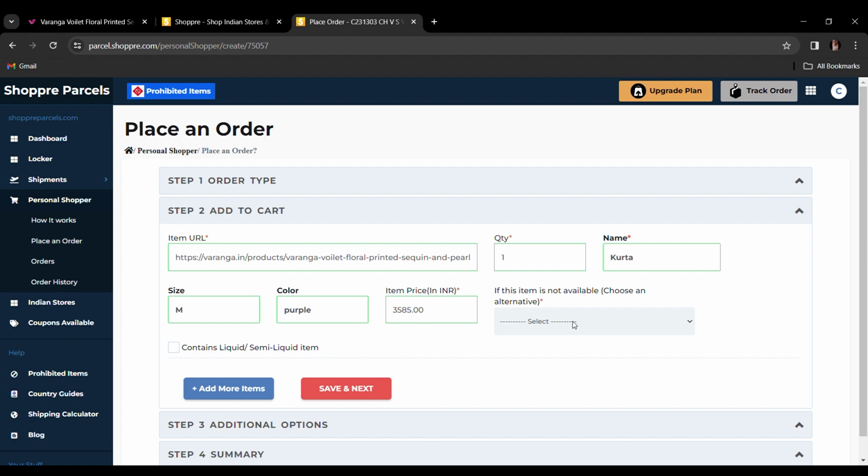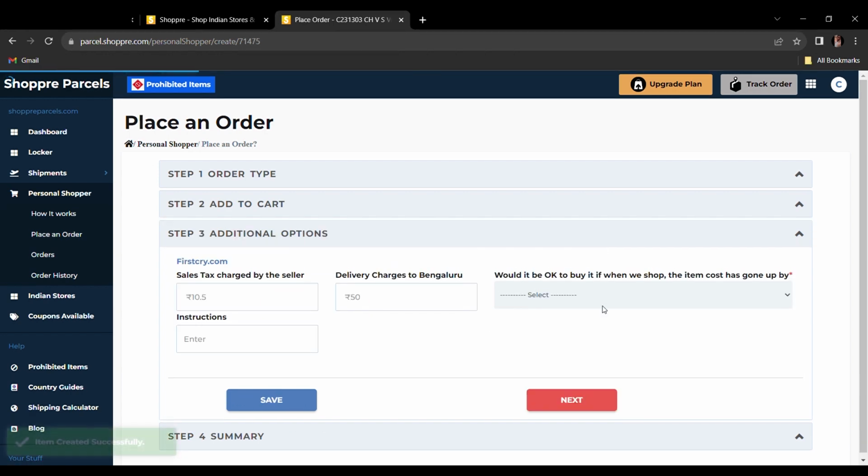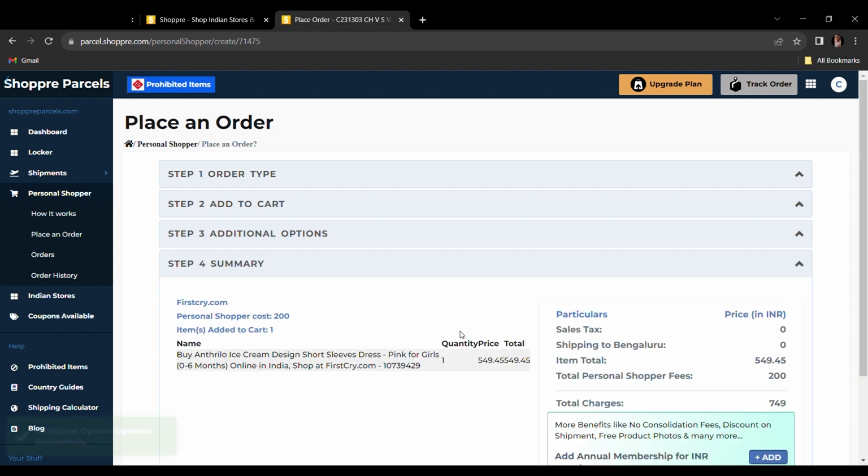If you are not, you may click the same. This is because there are chances the price may change by the time we place the order on your behalf. You will go ahead and buy even if the price change is higher than 1000 rupees.